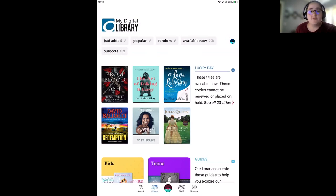Up at the top of the screen here, this is where you're going to see some filters. These filters are a great place to start browsing for titles. If you tap into Just Added, you'll see a full list of books that the library just recently purchased and added to the collection. Popular and random speak for themselves there, but available now is going to be a list of titles that currently do not have a waiting list. So they're all available right away. You can borrow them and enjoy them right in that moment.